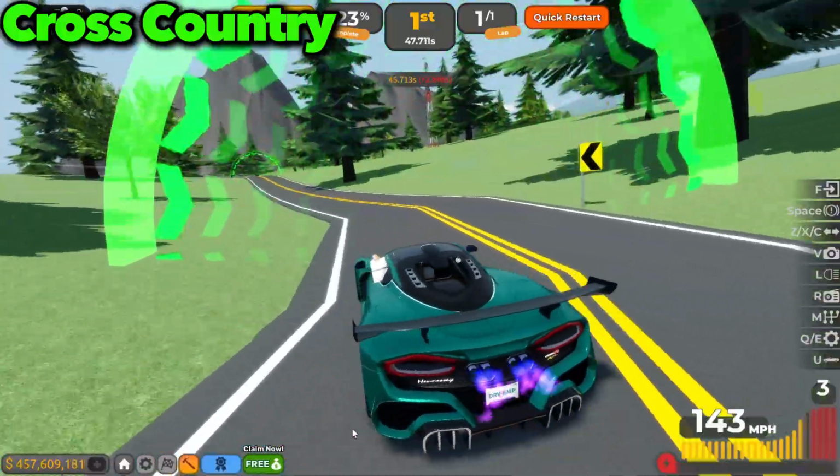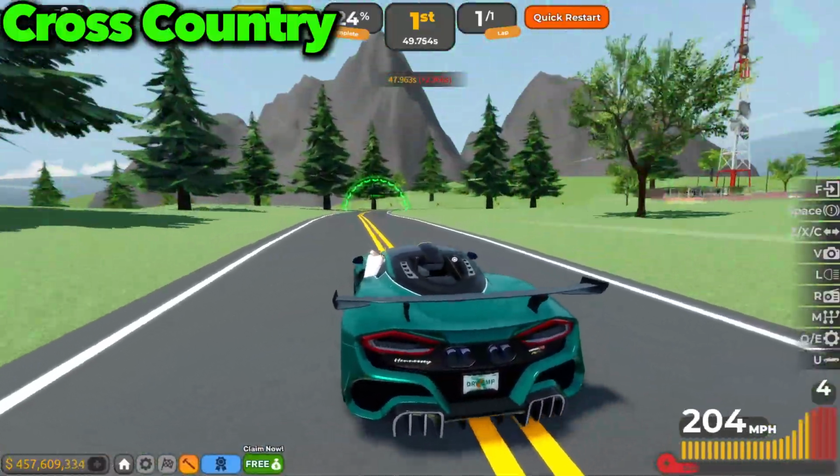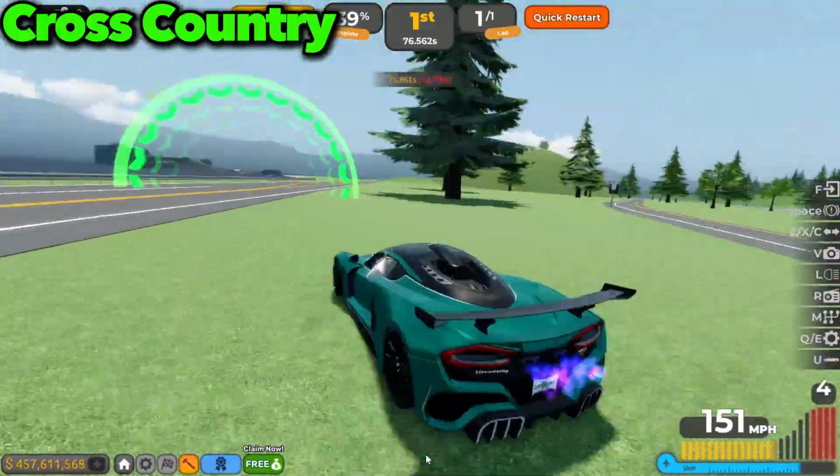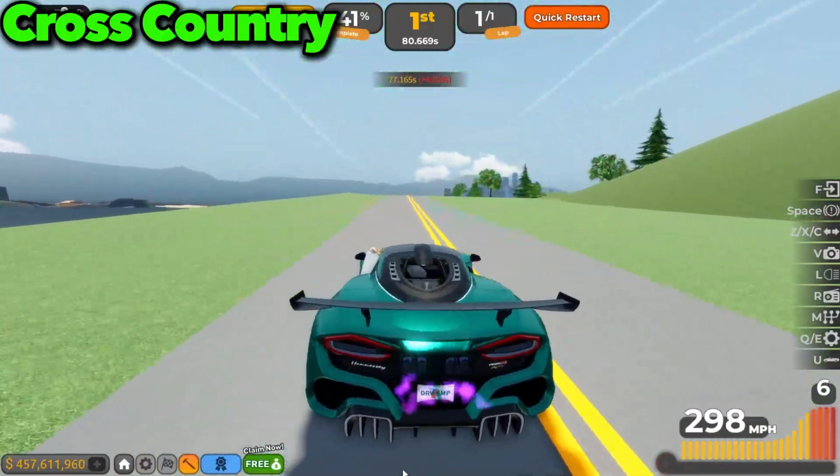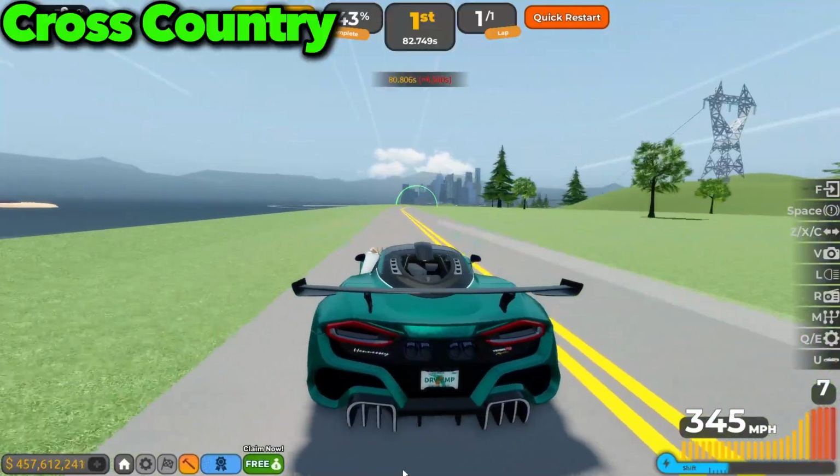Oh, I cannot drive. I'm a little bit rusty on driving, as you guys can see. All right, let me brake. Ooh, this is the braking. Okay, braking's pretty good. Braking's actually decent. It's not too bad. It's definitely realistic. I mean, you can't just brake instantly going 250 miles per hour.